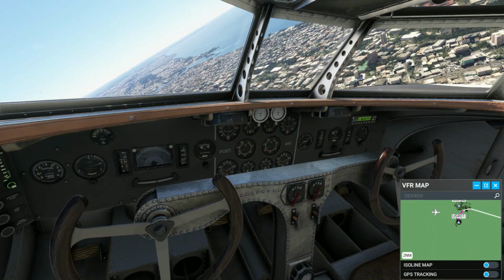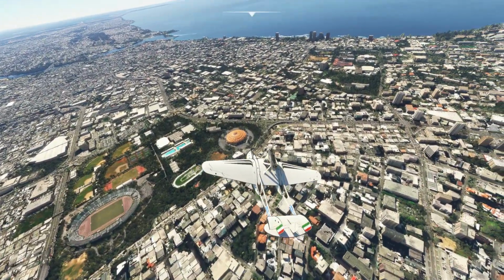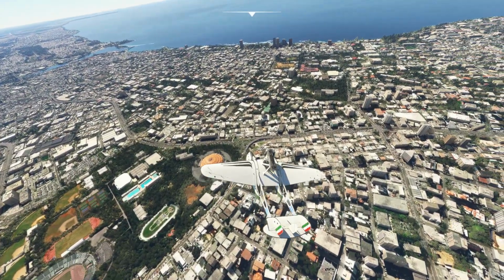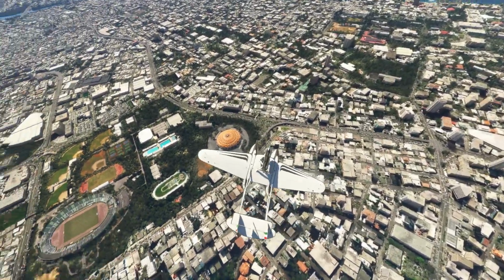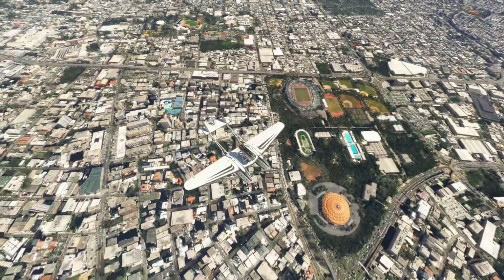And as you can see, this one's going to be right here, like right over here. There it is, right there in front of me. Look at that. And you can see that stadium just off my left wing right there too.